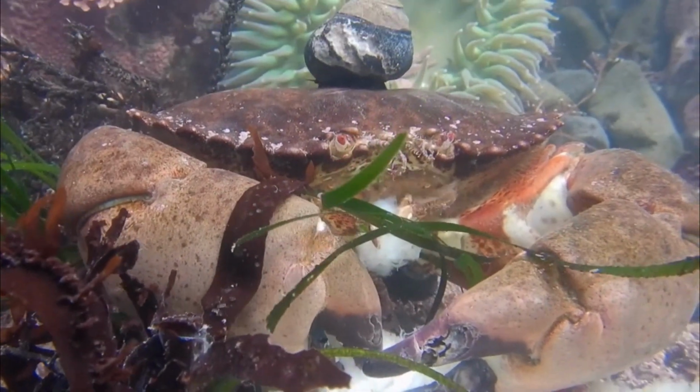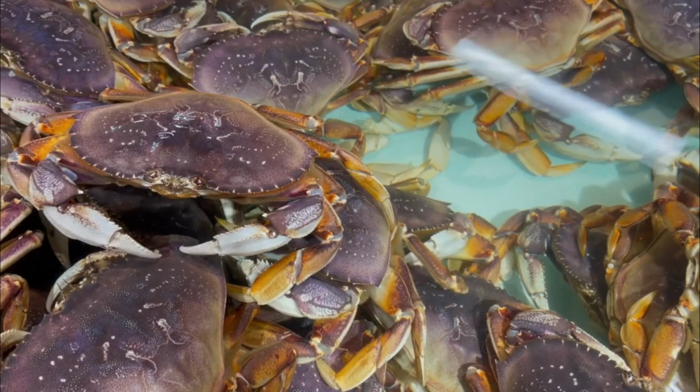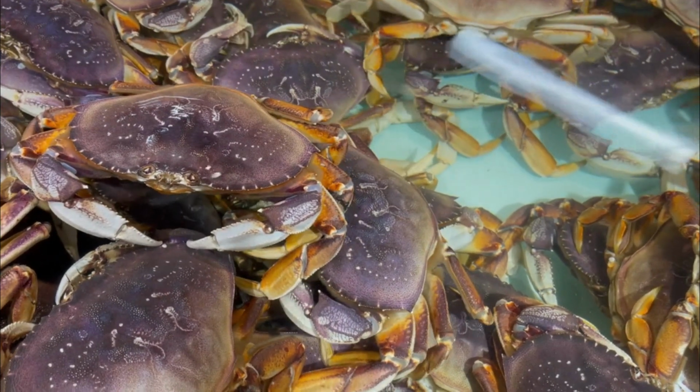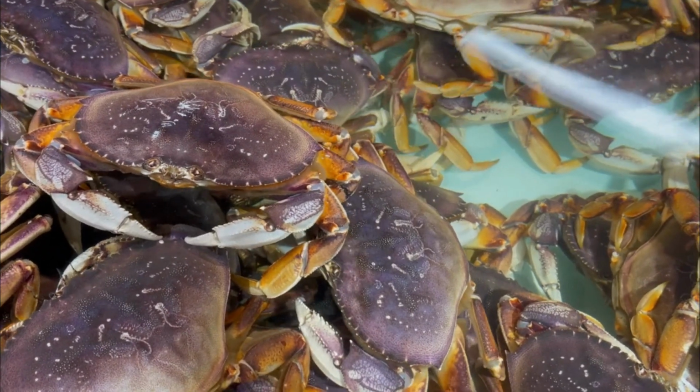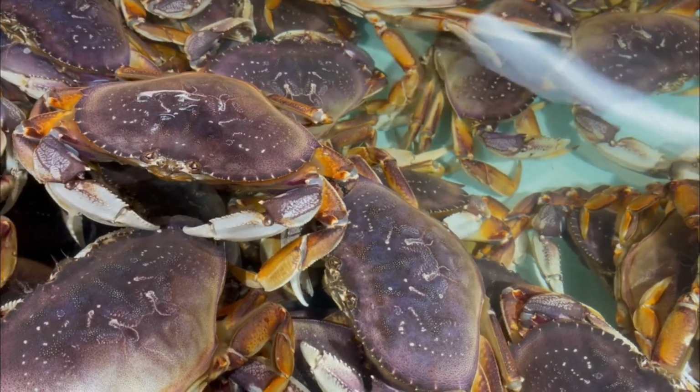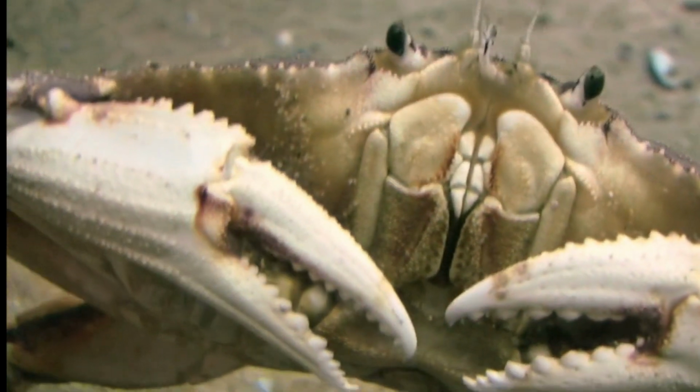Number 3. Diet. Dungeness crabs are opportunistic omnivores, feeding on a variety of foods including small fish, clams, mussels, barnacles, worms, and detritus. They are also known to scavenge on dead animals.